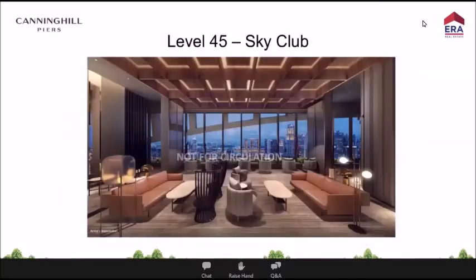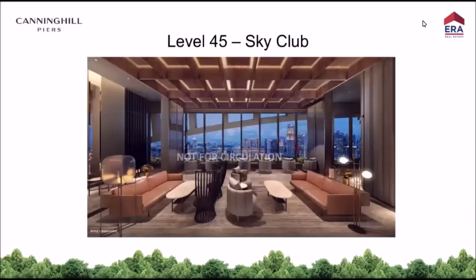And this probably will be the place whereby you will host your visitors, your friends, and you do your birthday celebration, anniversary celebration. This is also the level that you can showcase the unobstructed MBS view and the city skyline to your friends and relatives. And they will be very, very proud of you if you own a unit at Canninghill Piers.